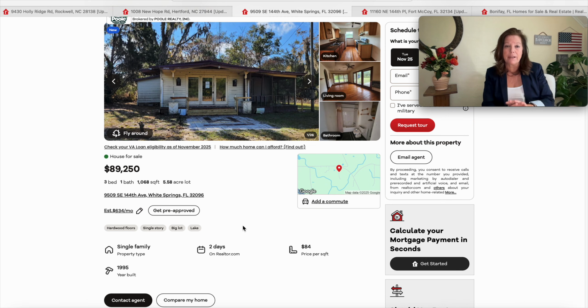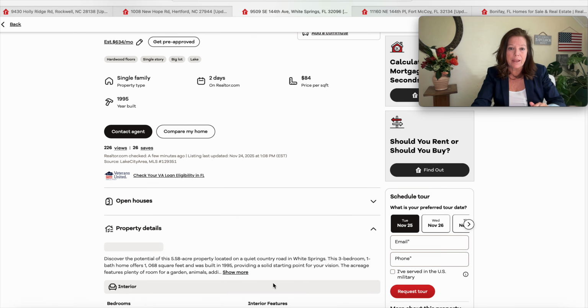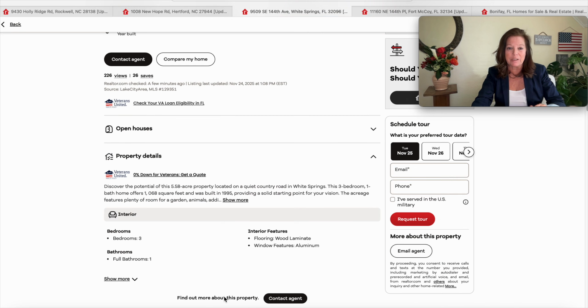Maybe you'd want to just add on to that house, add up, add over, do whatever you want with 5.58 acres. Says here that it's located on a quiet country road in White Springs, 3-bedroom, 1-bath, offers 1,068 square feet and was built in 1995. And it's a solid starting point for your vision. Acreage for plenty of room for garden, animals, and additional living space.